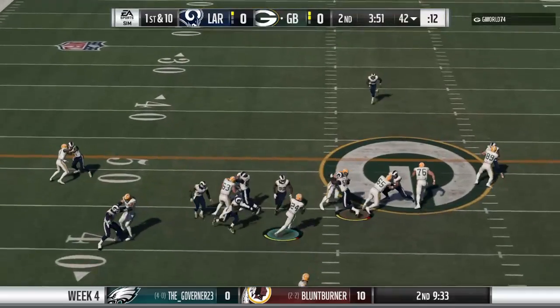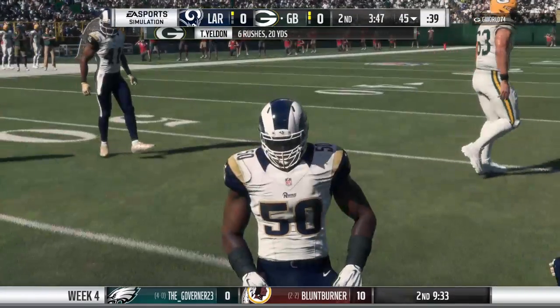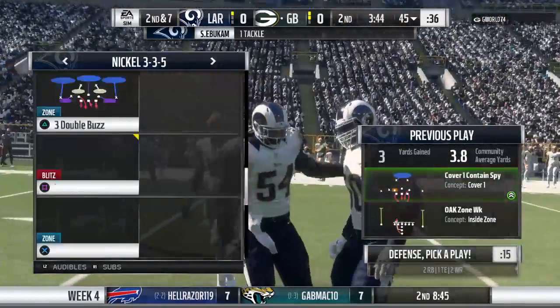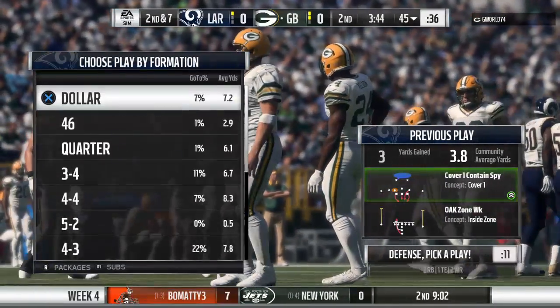A 1st down carry now for Yeldon. And 3 yards there takes him to the 45. Not much happening there on 1st down. I thought there might have been a hole for a split second. Yeah, but it dried up pretty quickly, didn't it? Closed fast.